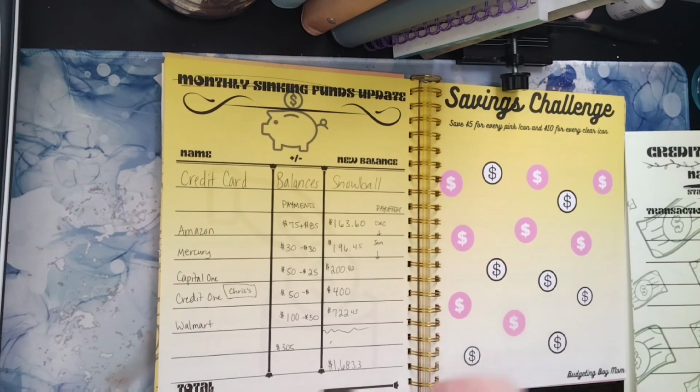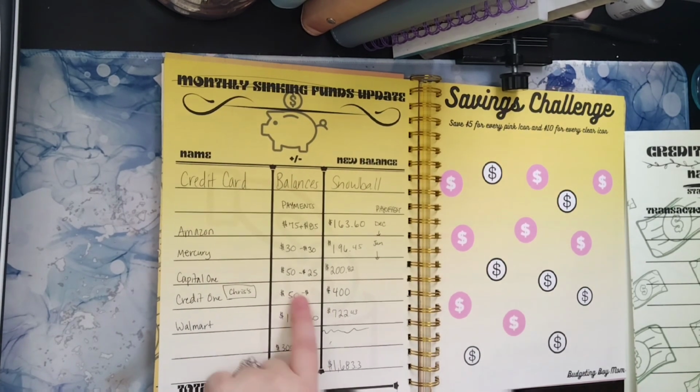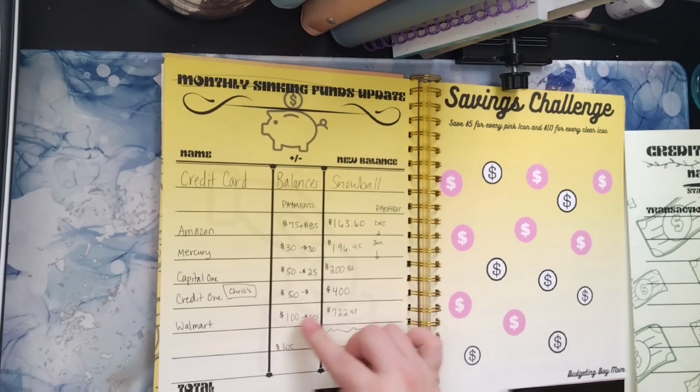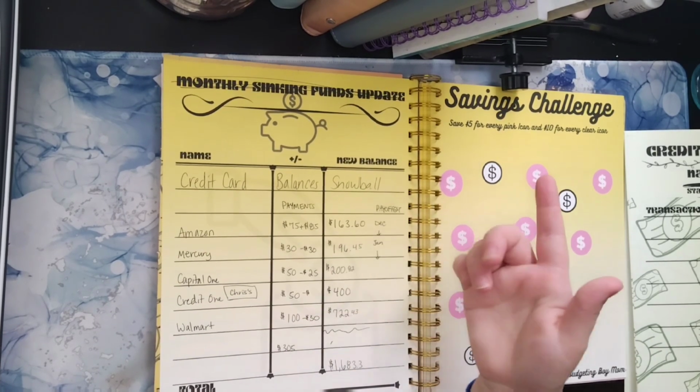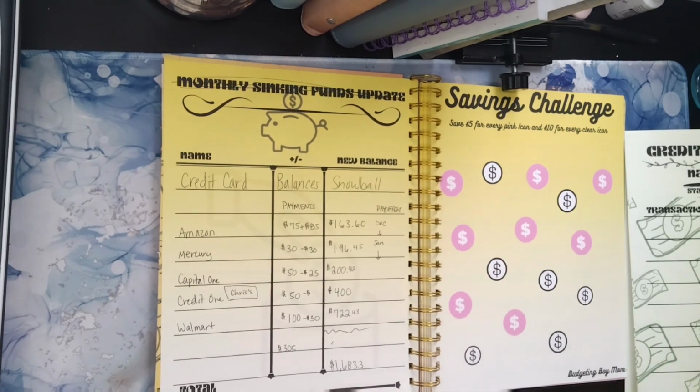I am doing this because it just makes me too nervous to have too many balances on a credit card. I don't know what the minimum balance is for this yet, so I just didn't check that. And we can actually probably do more because with Walmart, that's $70 right there. That will be added up to that. We'll just see how it goes.